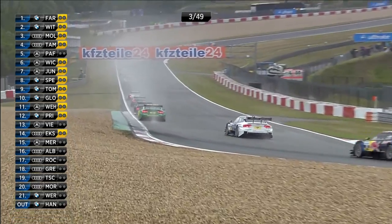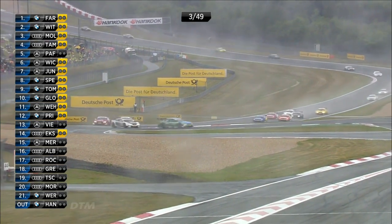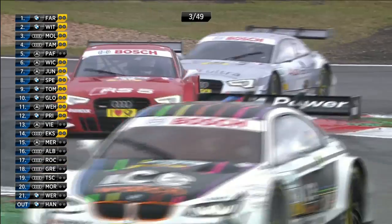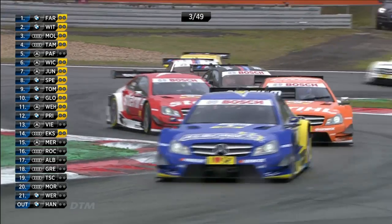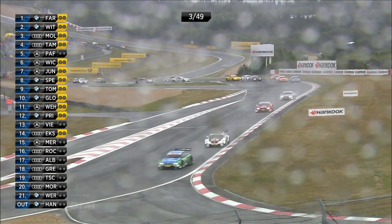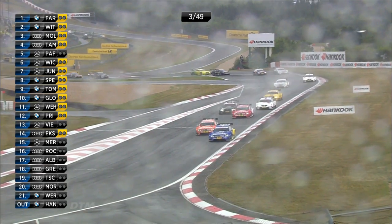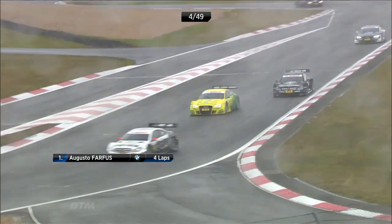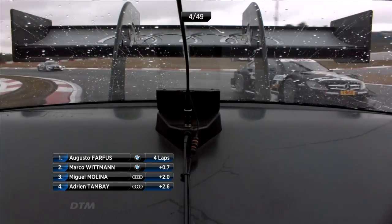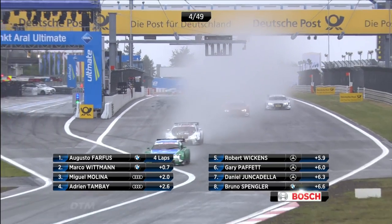So from a strategic point of view, maybe Rockenfeller did the right thing, Andrew, because, well, we'll see if there's a big dive into the pit lane now, because they are tiptoeing round, aren't they? Yeah. Lots of Mercs together. Well, let's just see what happens down here at the chicane area. Farfus and Whitman and Molina and Tombe. Well, they decide to stay out.